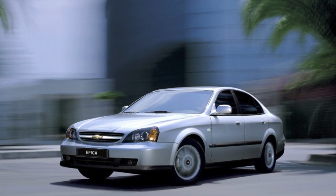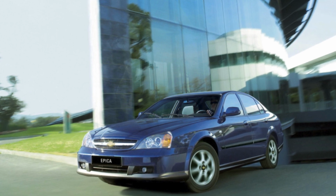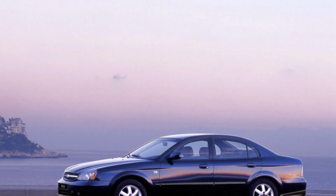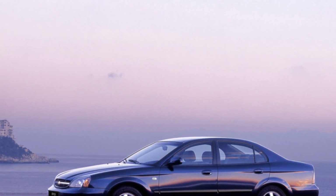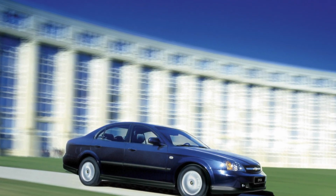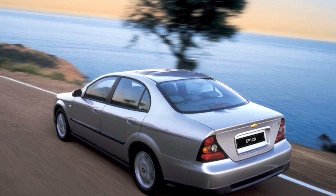Two engines are offered for sale in the UK, both of 2.0 liter capacity. The petrol unit is a 141 bhp straight 6, which is set transversely across the car. This would be a problem with most straight 6s, as they are, by their very nature, rather long engines and are usually mounted in line, driving the rear wheels. The Epica is a front wheel drive car, so the transverse mounting makes sense. The configuration is assisted by an engine which Chevrolet claims is the shortest of its type in the world.